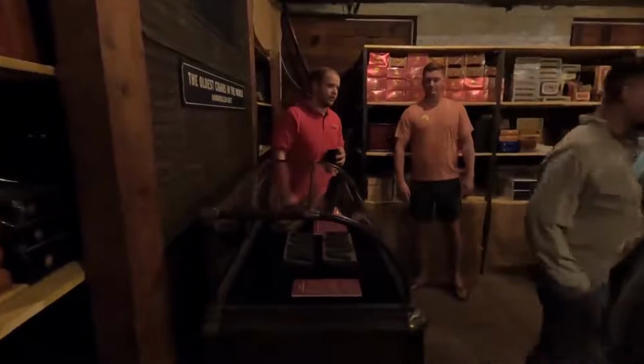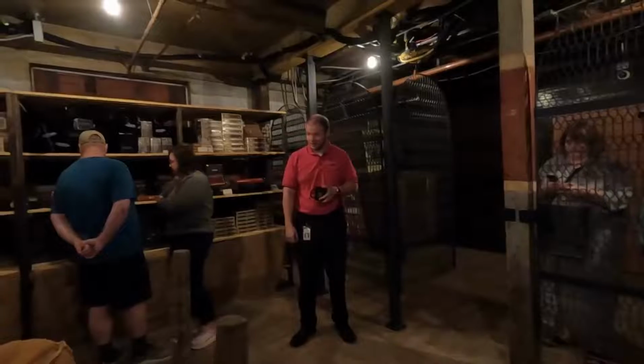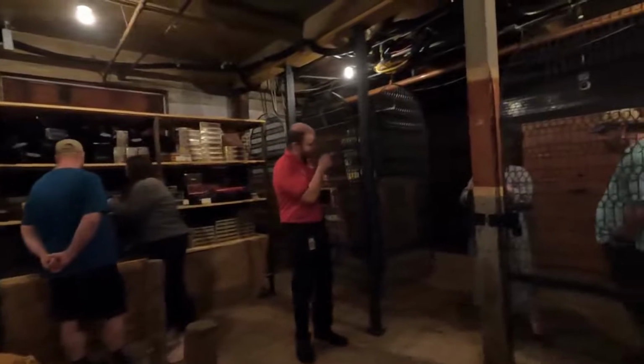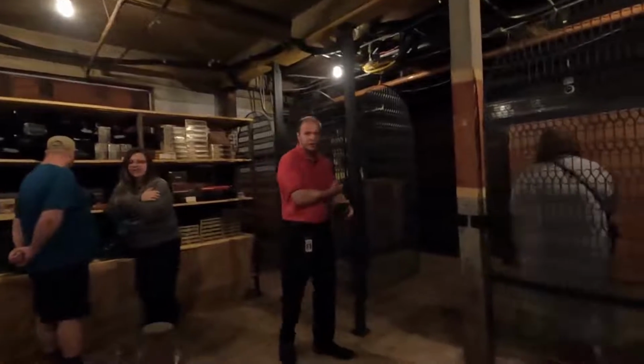Lots of other cool stuff down here. Everything on the left side when you walk in, those are all pre-embargo Cuban cigars, either from when we were making cigars all the way back in Cleveland or here. But the only cigars that leave this part of the factory are in the aging room, which is behind those orange doors that'll open up for us. It's kind of like a rack room in a bourbon distillery or a wine cellar.